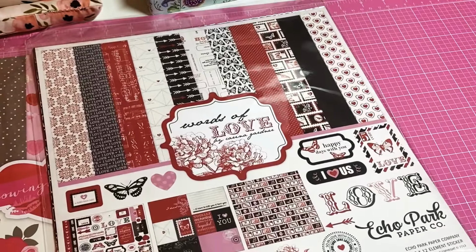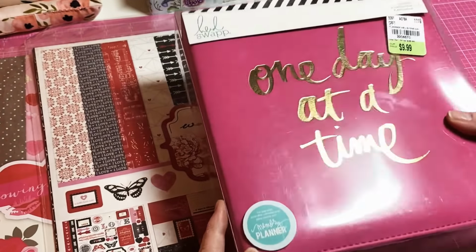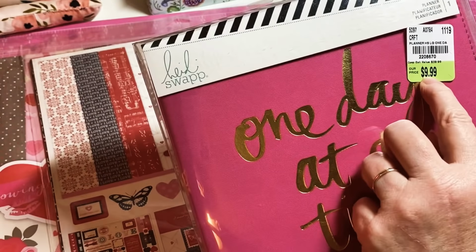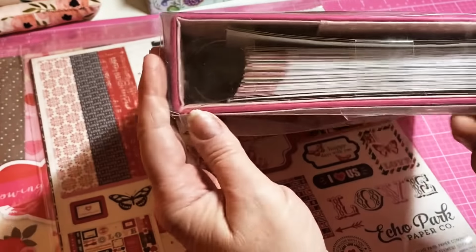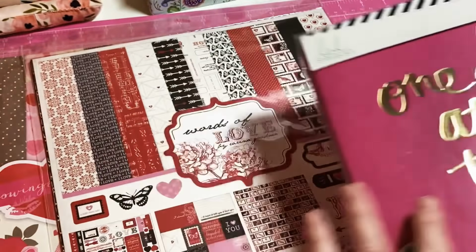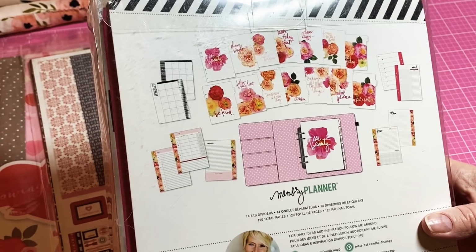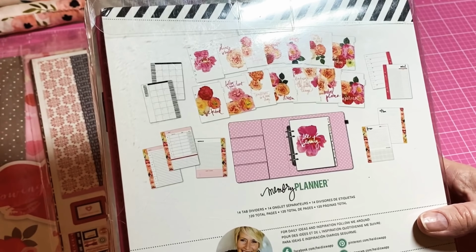Now, I also picked up one other item. I picked up this planner. This one's a Heidi swap, and it was regular $39. It was $9.99. So anyway, I just needed something. It's got a lot of pages in here and stuff, and so I want to be able to keep better track of my schedule and whatever I'm going to be making and all that.